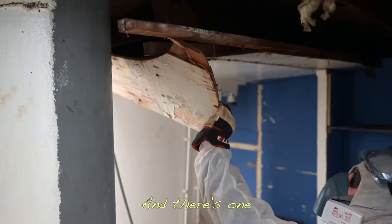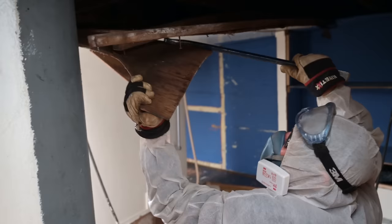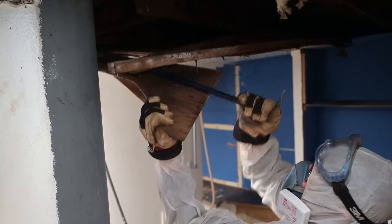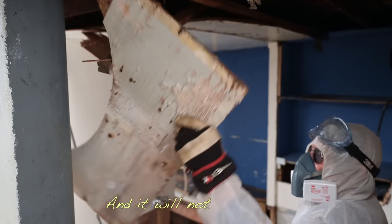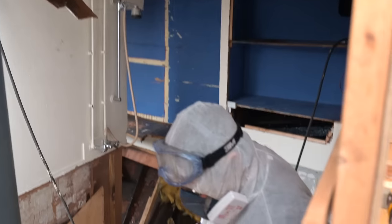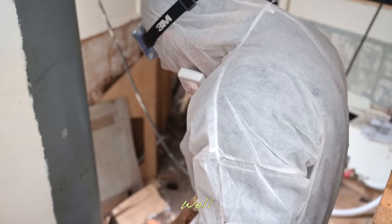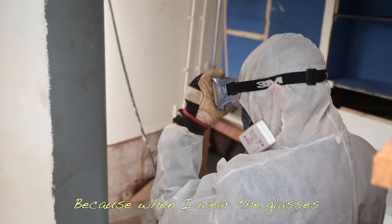And there's one part here, one fit nail here. One bloody nail, and it will not have to go. So, what's the problem? Well, here's another nail. In here. In here. Last nail. Here it is. Why don't you wear your glasses? Because when I wear the glasses, I don't see anything.